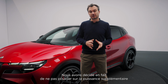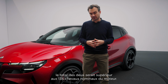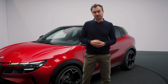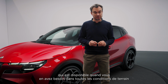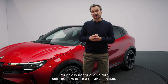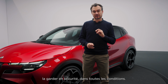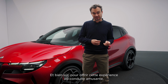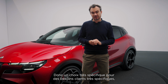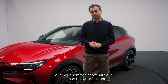We decided in fact not to push on the extra power that the motor can provide. Of course, cumulated with the engine, the total of the two would be higher than the nominal 136 horsepower of the engine, but we decided to use that power, which is available when you need it in all terrain conditions, and that is on curves with wet leaves, for instance, on ice, on snow, to make sure that the car is always ready to react at best, keep it safe in all conditions, and of course to deliver that fun to drive experience that you can have with an all-wheel drive system. So a very specific choice for very specific customer needs that we are pretty sure the markets will appreciate.